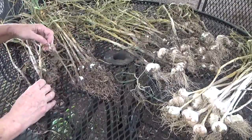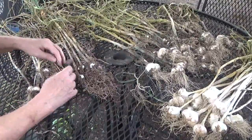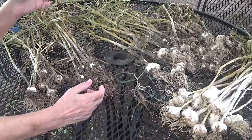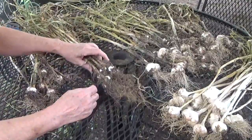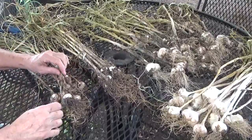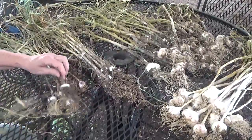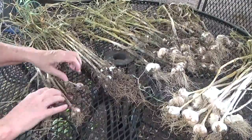But I wanted to show you something else funny. I also dug up a small amount of garlic that was from some that I had planted previously and left a small stand of. And I went ahead and pulled it. I'm going to save all of it as seed garlic and put it all back in the ground when fall comes.